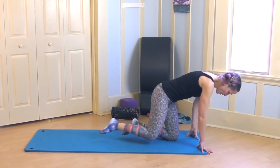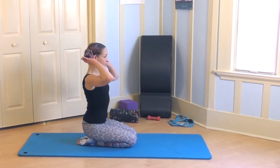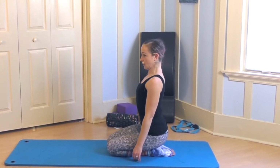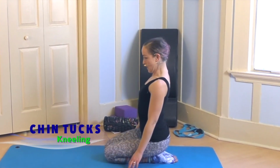Of course, if that hurt you, then just don't do it. So your neck should be really long. I'm going to give you the other side view in case. And I'm just sitting, kneeling, tuck, release, right? So out of that, into that.